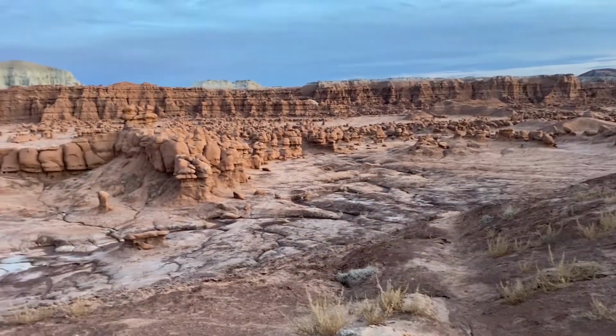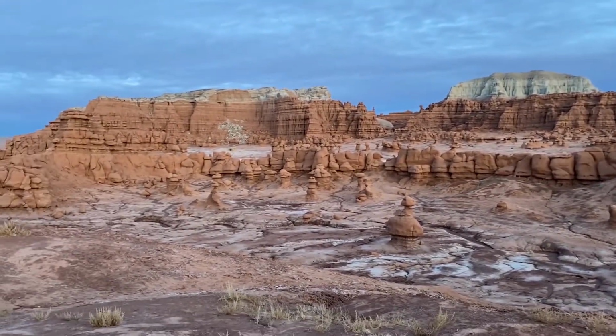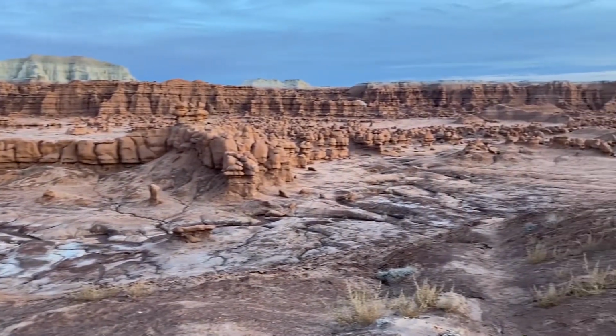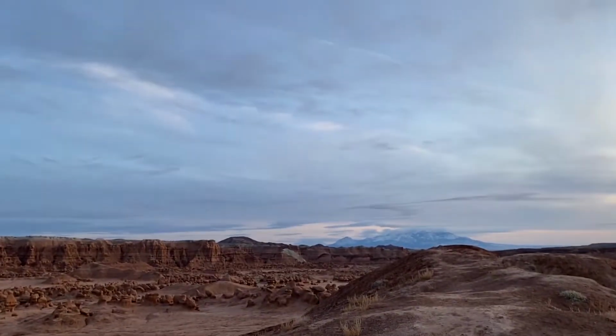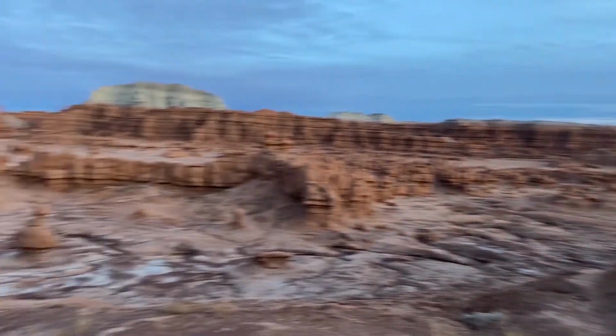So cute, bunch of goblins. Kind of look like the alien from Toy Story, or also like a bunch of minions. So cute. You can see the moon up there. It's the new moon today, guys. Today's December 1st, 2019.